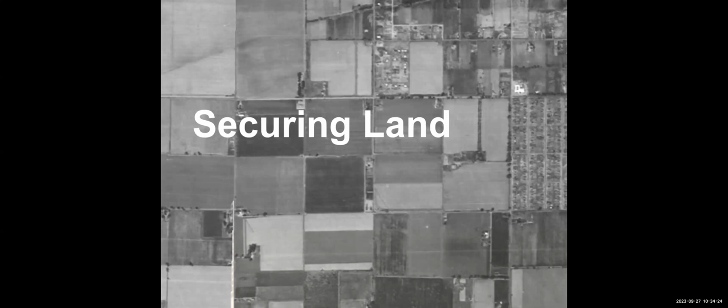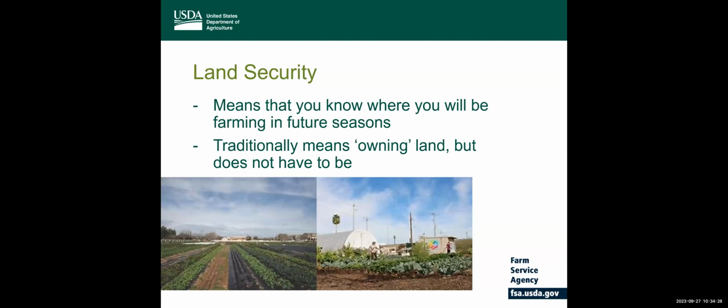Then securing land. Next slide. Land security basically just means that you know where you will be in future seasons. As you're investing in the soil, you're planning for the future, you're developing a business plan, you're going to know where your income is coming from. Then you want to know where you're going to be farming.